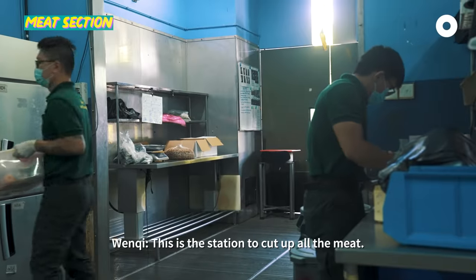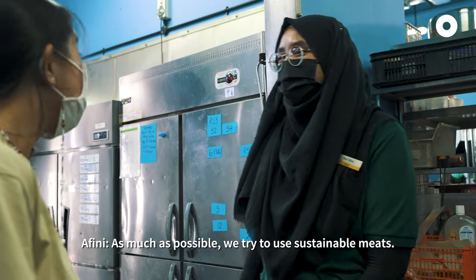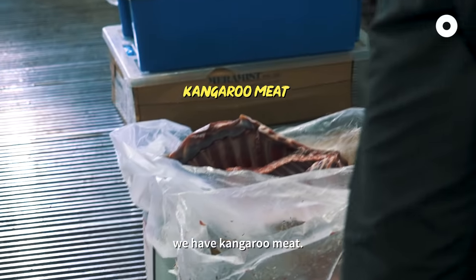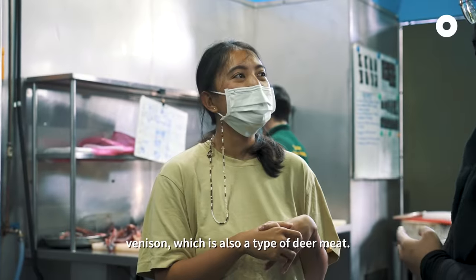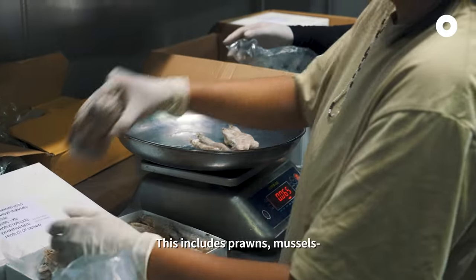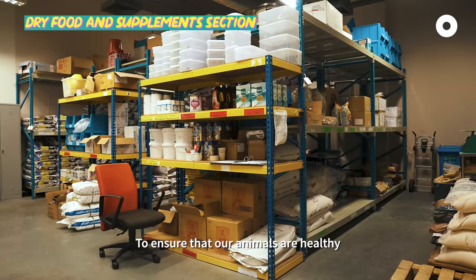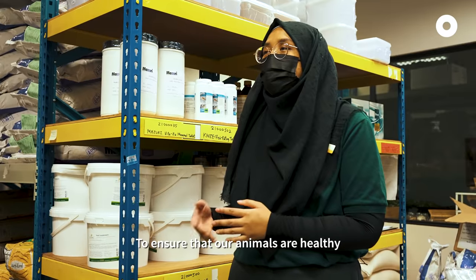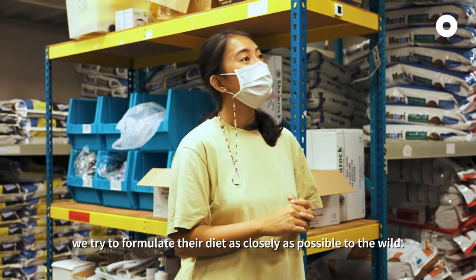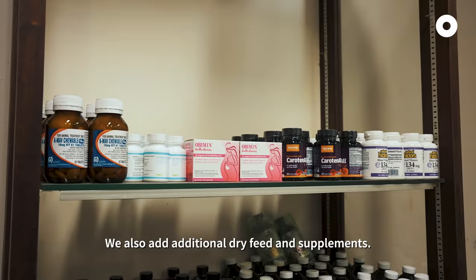And this is the station to cut out all the meat. As much as possible, we'll try to use sustainable meat. Over here, you can see we have kangaroo meat, but we also have chicken and venison, which is also a type of beef. We also prepare seafood here, including prawns and mussels. They really eat very well. To ensure that our animals are healthy, we try to formulate their diet as closely as possible to the wild. We also add additional dry feed and supplements.